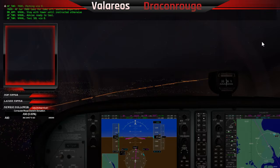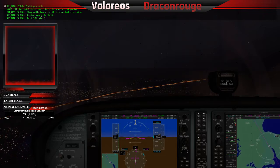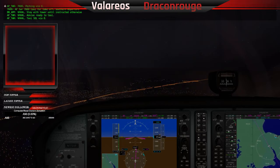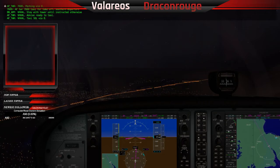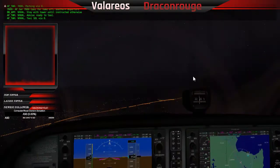Velocity 1211, descend via the STAR. 2500. Only 2500 via the STAR, velocity 1211. And velocity 1211, when possible, report visual. We are visual with runway and the airport, velocity 1211.